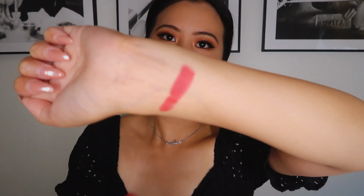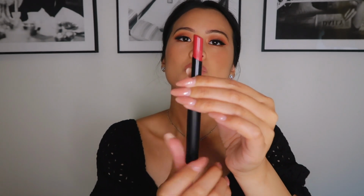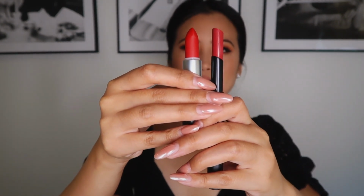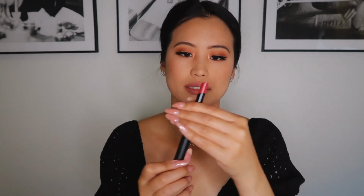We'll do the first swatch on my wrist to show you. This red pink combined color. How long are these? Okay, so that's the end. I think it's fine. The Ruby Woo. They have almost the same height, but of course this one looks thicker, like more in it. Easily twisted to go up and down. So that's nice. And now it's time to try it on my lips.